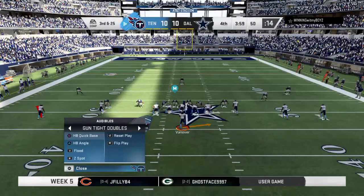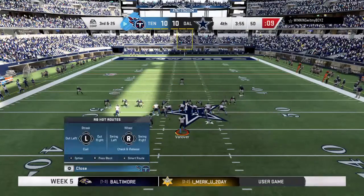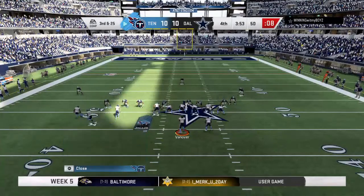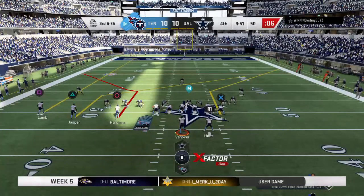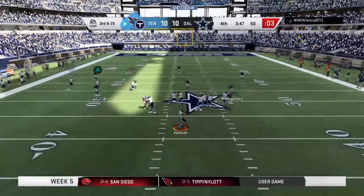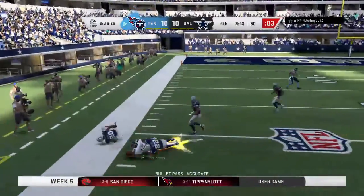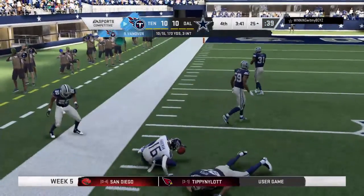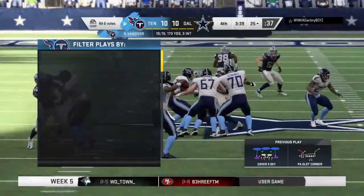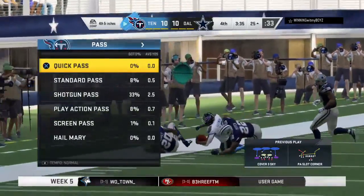Jumper. Now back to throw. Completes it to Hardman. An incredible play there. They do get big yardage, but they're still stopped a yard or two short, and it's 4th down.